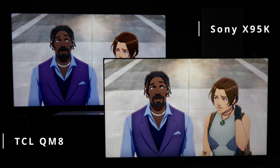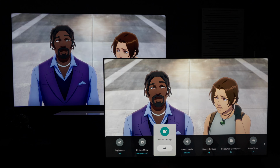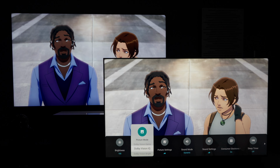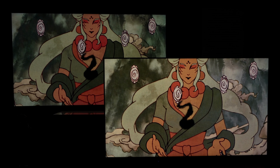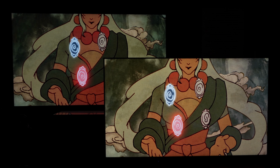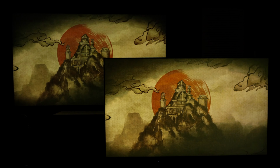Now let's compare the TCL QM8 to my current Sony X95K. I'm not surprised that the TCL holds its own against the big players, and that's saying something. One area where the QM8 really shines is the HDR impact, and it's truly amazing. In my side by side test, the HDR brightness and the punch on the QM8, it dominates the X95K. And that is something truly impressive for a TV in its price range.